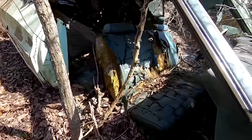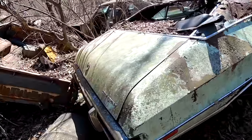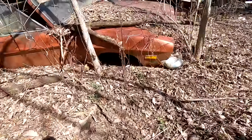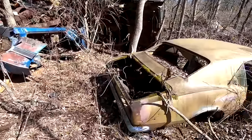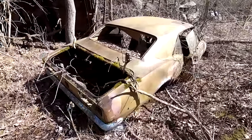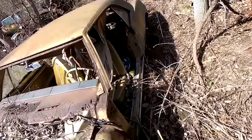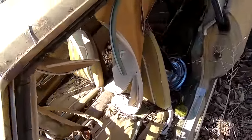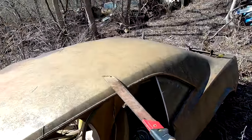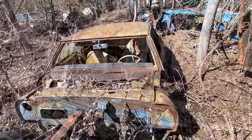Right in here we got another Ford Gran Torino. And there's a Ford Courier, that old tailgate. That looks like a Mustang. Camaro. Ah, that's a Camaro. Check that out. Bucket seats. She's an automatic. Hard top. It's cool. Gotta love the gold color.